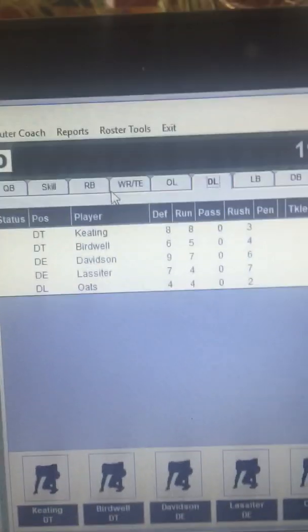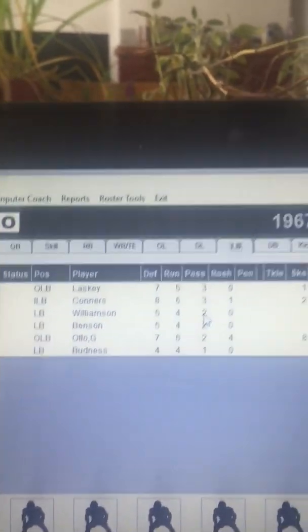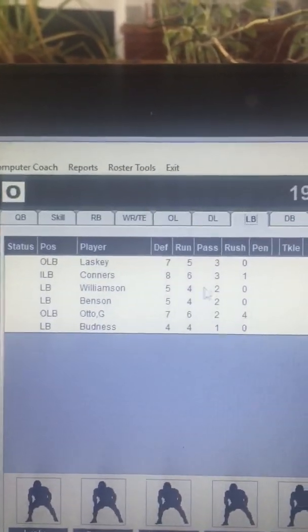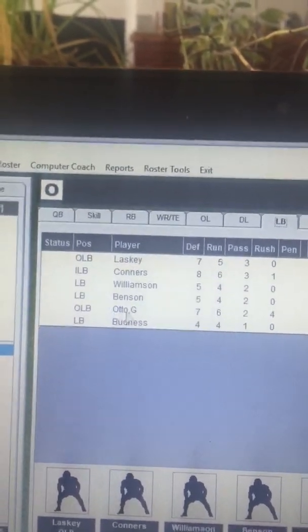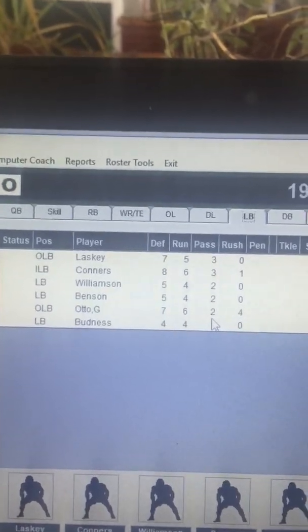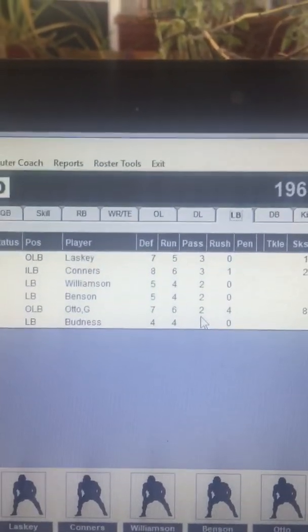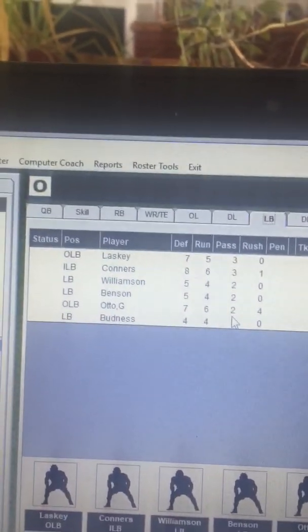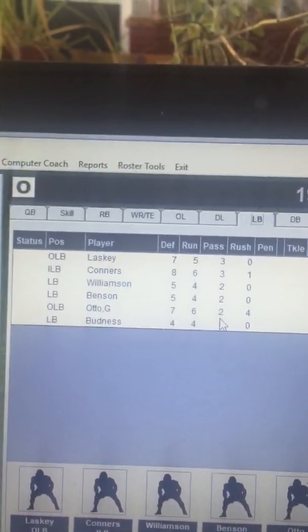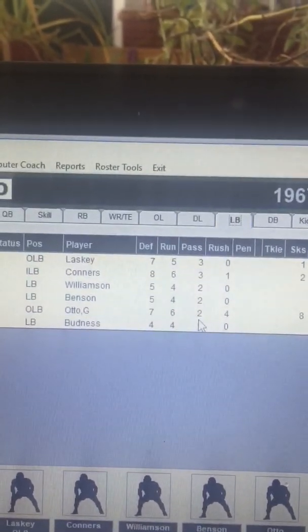This team with an 84 rating can hold up to most. Good linebackers. Problem I have is Gus Otto. He's only a 2, he's a starter. He's only a 2 for your pass defense, so they don't get the triple threes. But Connors and Lasky are both 3. Otto is a poor 4 pass rusher.